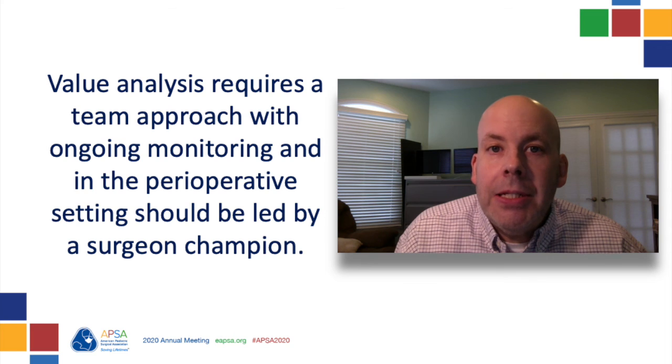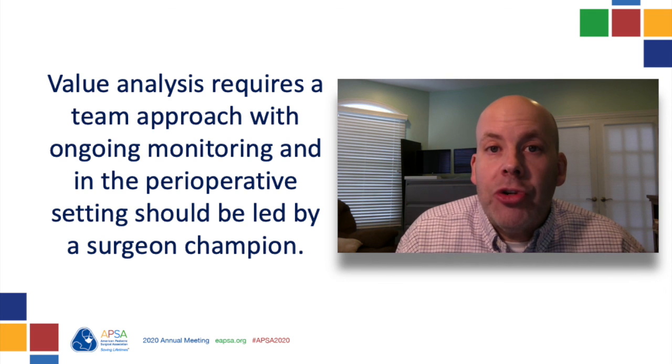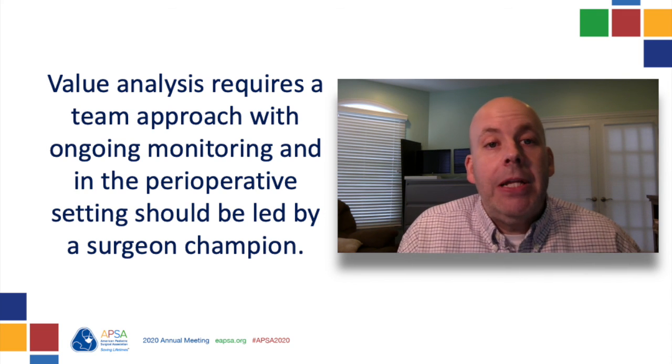But the key is, especially from us, from a surgical standpoint, is you really need to have a surgeon champion that leads this. So you can make sure that it's not just financial based, but it's also clinically based and it's also safety based.